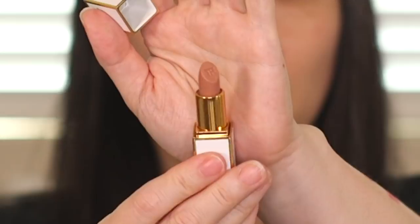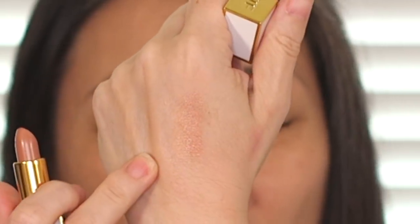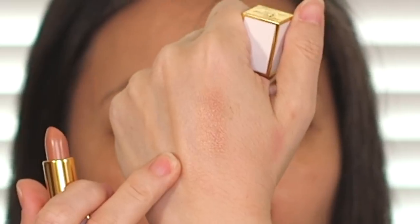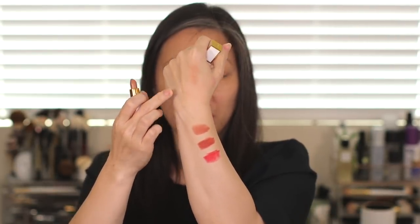number 29. This is something I think Tom Ford Beauty just featured on their runway and also on their Instagram account. So I think this color was really snatched up quickly. But here is Ava, and this is another color that is sheer. So there is Ava. It's just this really gorgeous sheer nude color and very typical Tom Ford lipstick.